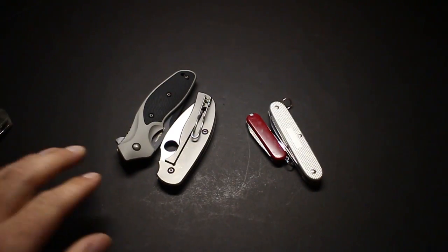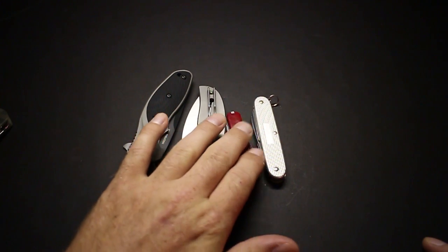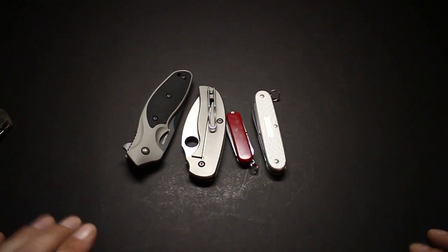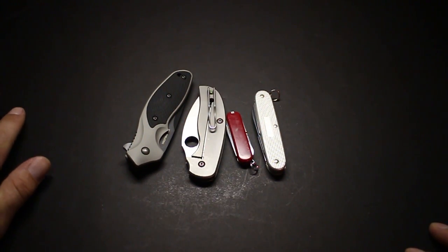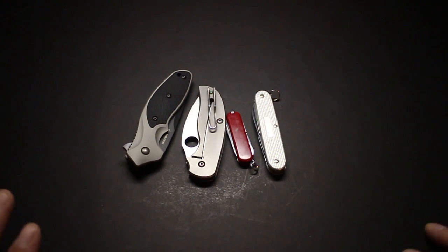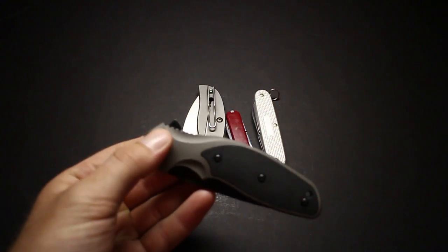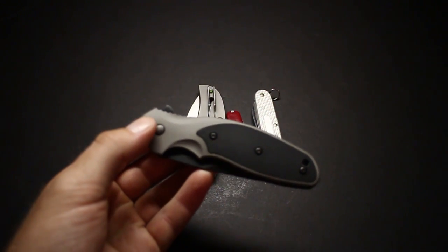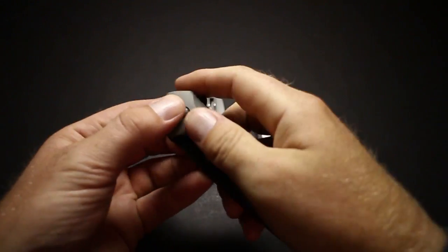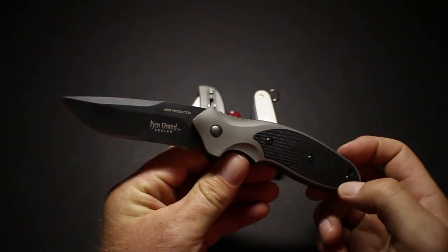Now, of what we have left here, which one am I going to take out? Let's think here. I am going to take out the Shenanigan. The CRKT Shenanigan aluminum. Again, this is an awesome knife. Really great, but I don't get to use it as much as I enjoy.